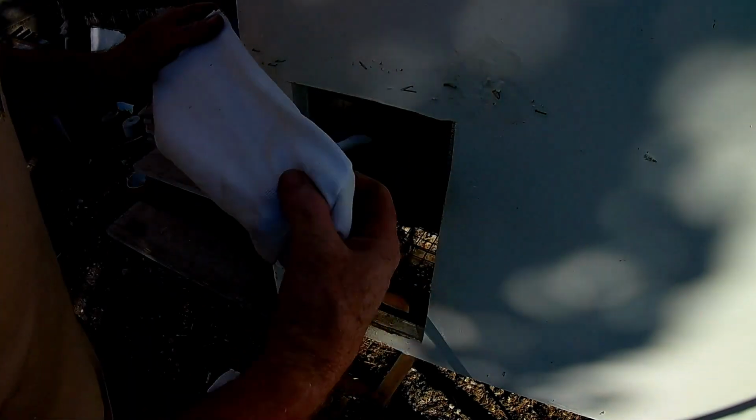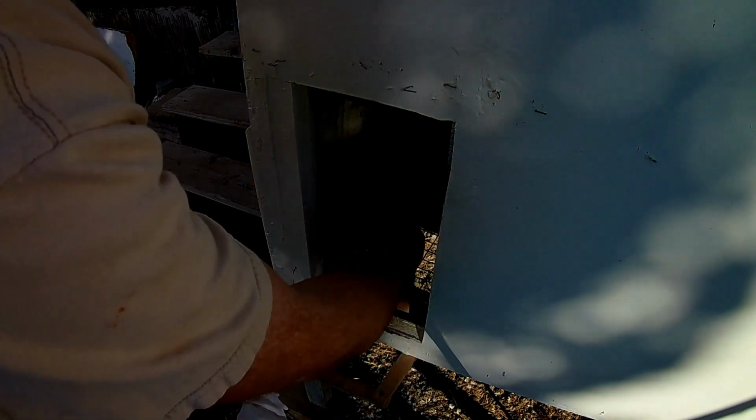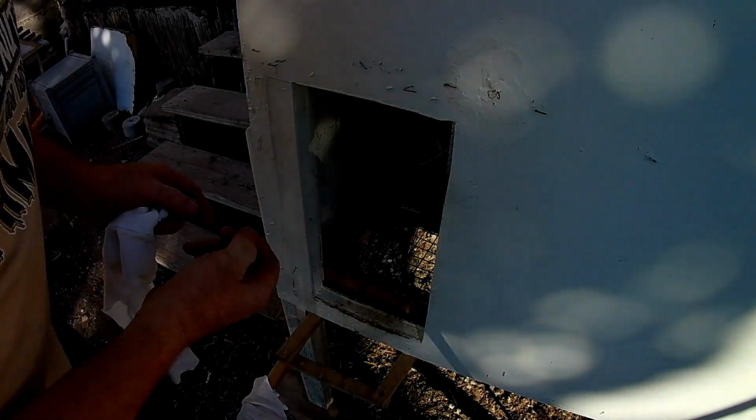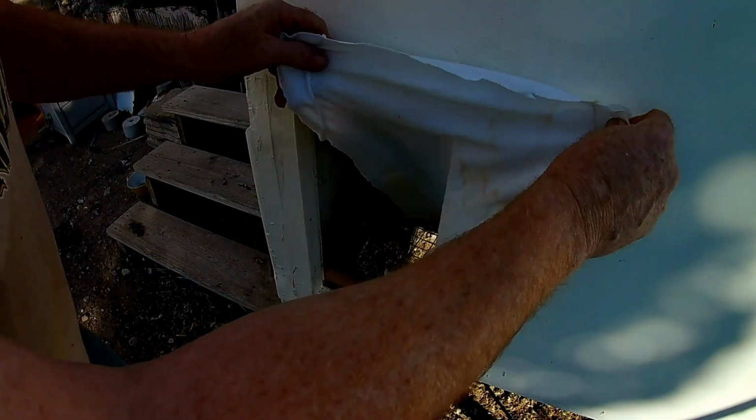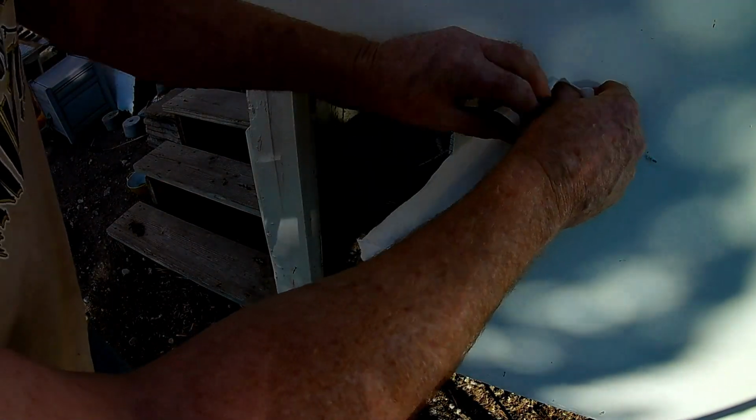And so what we're going to do, we're going to get some of these push pins, and we're just going to pin this in place for now. And then once it's totally covered in a week or so, then we'll go ahead and staple it into place. So over here, I'm going to put a push pin in here, and I wish it wasn't so windy right now.